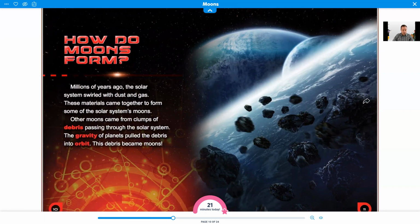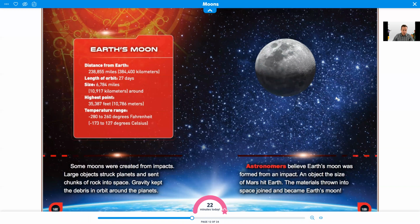How do moons form? Millions of years ago, the solar system swirled with dust and gas. These materials came together to form some of the solar system's moons. Other moons came from clumps of debris passing through the solar system. The gravity of planets pulled the debris into orbit. This debris became moons. Some moons were created from impacts. Large objects struck planets and sent chunks of rock into space. Gravity kept the debris in orbit around the planets. Astronomers believe Earth's moon was formed from an impact. An object the size of Mars hit Earth. The materials thrown into space joined and became the Earth's moon.